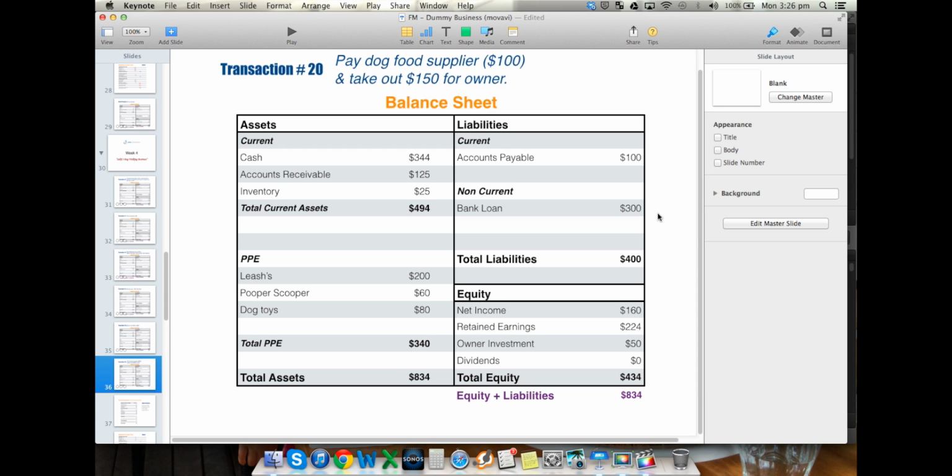Now you'll see down in the equity section, we've got a new line in here called dividends. And this is another way that an owner can take money out of the business by issuing dividends. The difference there, and this is getting a little detailed, is that there can be tax advantages to taking dividends versus paying yourself a wage. I'm not going to get into the pros and cons of all of that because that is way beyond this exercise and also very specific to your particular situation. So that's certainly something you want to discuss with your accountant.